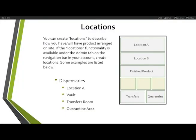All right, locations. So locations will be at minimum the rooms that you're storing packages in. So again, as a transporter, you're not going to be storing product in your license. But if you are a waste disposal facility, you will need to add locations to make sure that you are tracking where those packages are prior to you disposing of them.